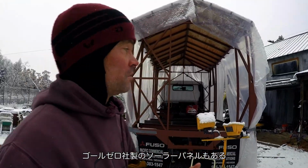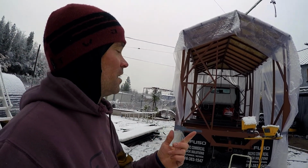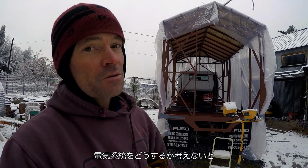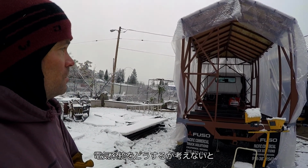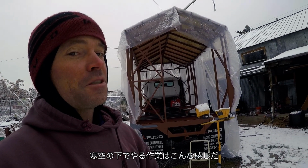We got the Goal Zero panels. Got to figure out where the battery bank's gonna go, and some of our electrical. We got to figure out the electrical. So yeah, that's today's project here in the cold.